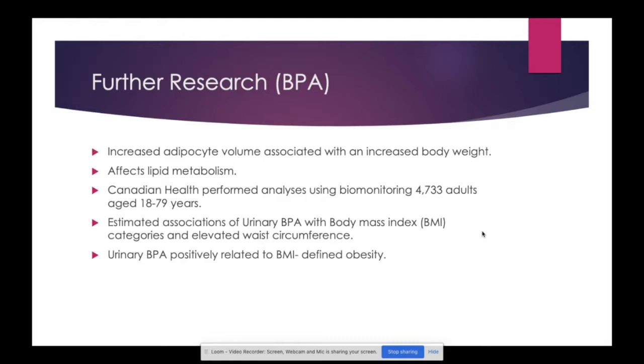Studies have been conducted in which rats were exposed to BPA. It increased the adipocyte volume, which is associated with an increase in body weight. Exposure to BPA affects lipid metabolism, which promotes weight gain.